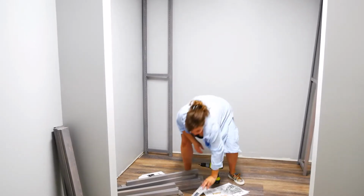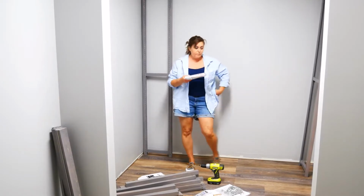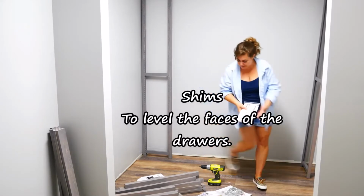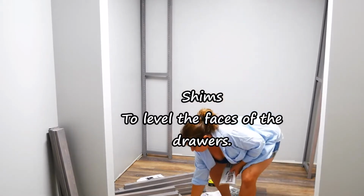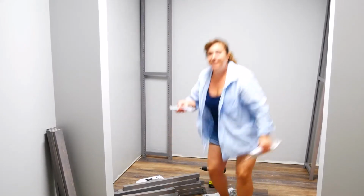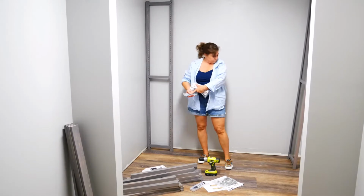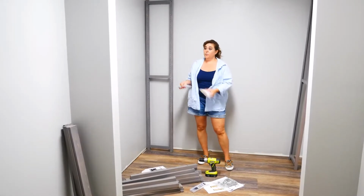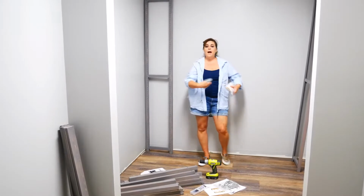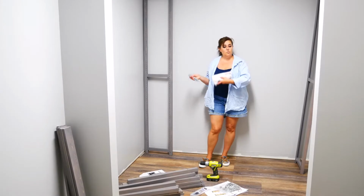We also have some shims that came in the package, Mike, the shims. Leveling the faces of the drawers. Okay, so we'll see the drawers in action, and we'll show you how these work. And then I have one other piece. Oh, here we go. Of course, I'll mess up what we have set up, right? And what do we have? These are the through bolts for attaching multiple frames. We're going to be attaching two to a wall, so you'll get to see that. The back wall will have a single frame on it. So stay tuned, watch what we're doing.